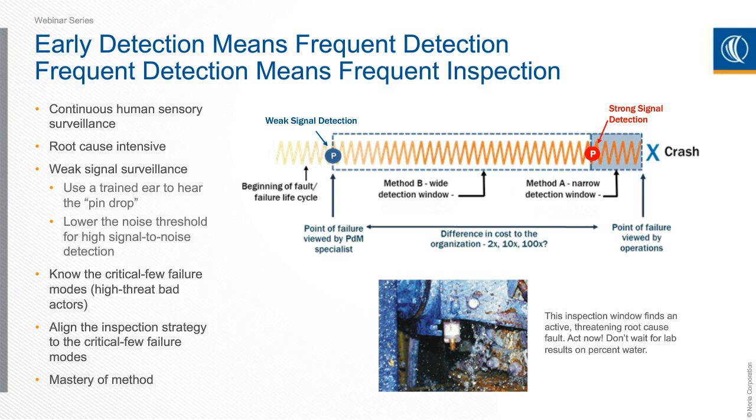So we're looking for a broad or early detection point so we have a kind of a wide detection window. You can see that in this illustration as at the point on the left where we see the blue P there. That's an early detection point. That's where the signal is weak, and we're detecting or we're inspecting very frequently. We aren't inspecting frequently, and we're not using good methodology.